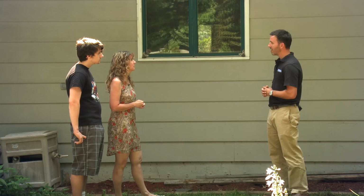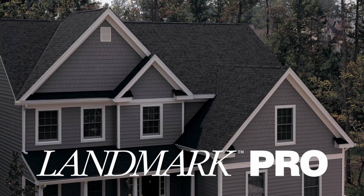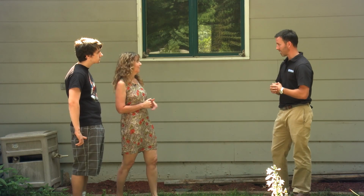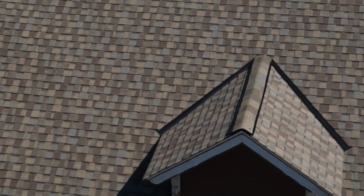I narrowed it down to the Landmark Pro products. Yep. If you could fill me in more on that. It's an excellent roofing product. It's a maximum definition shingle, which means there's multi-dimensions to it. There's a lot of variegation in the color as well, so when you look at it, it's not just one flat color. You get a multitude of colors that you can pick up on the siding and the trim and kind of tie everything together. That's why I liked it. I think I was looking at Weatherwood, I believe it was. Very popular color.